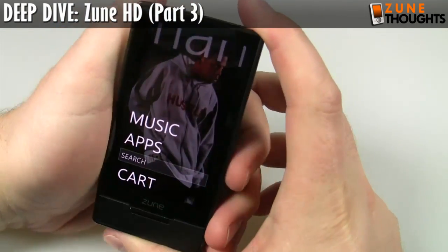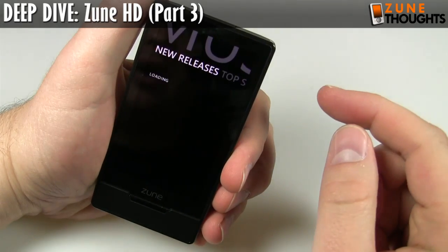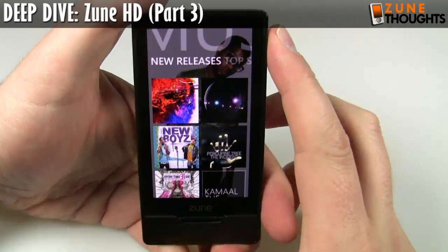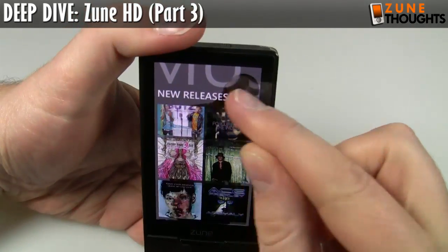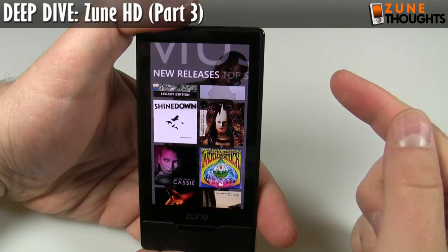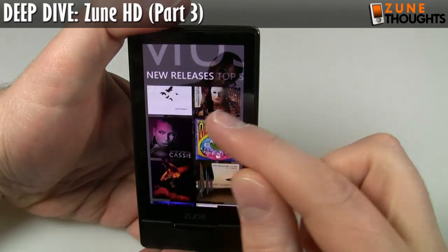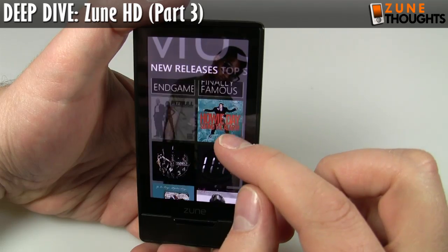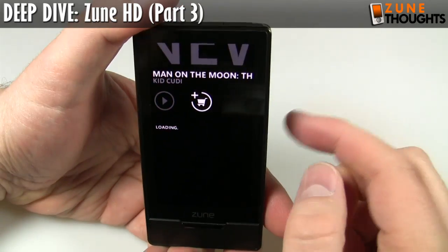So right now I'm connected to my wireless network, and I can browse through here, and it's going to show me a bunch of interesting stuff. This is a much more graphically vibrant and rich browsing experience. If you looked at how Marketplace worked on the previous generation Zunes, it sort of looked like DOS. I mean, there were a few images, but it really wasn't all that nice. This is just a gorgeous way of experiencing the Marketplace.